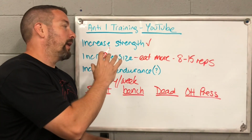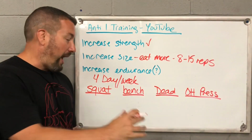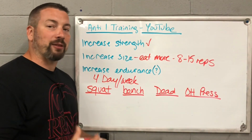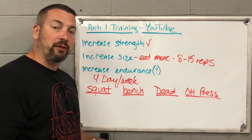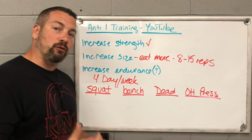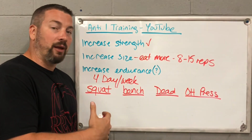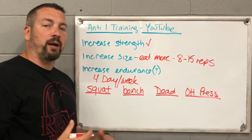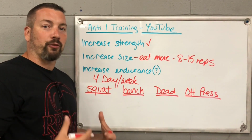Now, where we are going to increase size is going to be with your accessory movements. So after each main movement every day, you are going to have accessory movements. Movements that are going to help to, number 1, improve those 4 main movements. Number 2, they're going to address whatever weaknesses you might have or injuries that you might have to try to build up the weak points around these main movements. But number 3, they're going to be in that 8 to 15 or 8 to 20, 10 to 20, it really varies, repetition number, which is more of a hypertrophy based number.